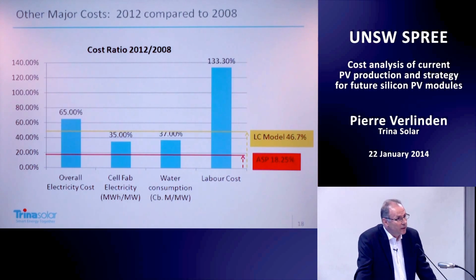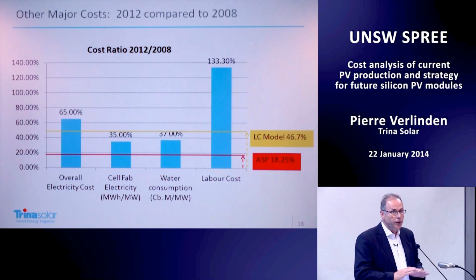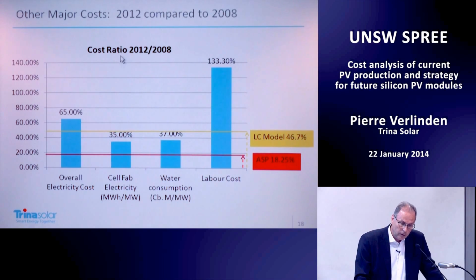If we're looking also at other components that are more general to the production floor, the electricity: although the amount of electricity that is used to produce a module has been reduced dramatically, the cost of the electricity has not reduced as much, and we have a reduction of only 35%. However, as you can see, the amount of electricity in megawatt hours per megawatt of module produced has been reduced by more than 65%. The water consumption also has been reduced dramatically, by about 63%. Labor cost has increased by 33%, however.